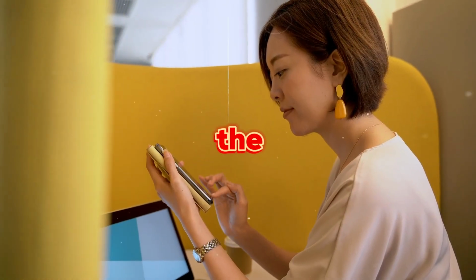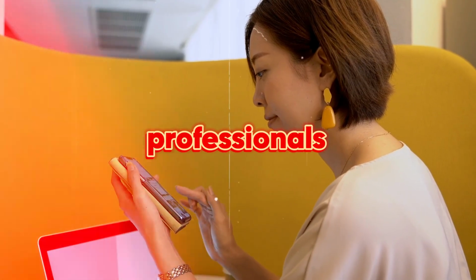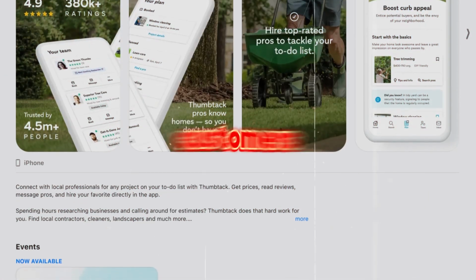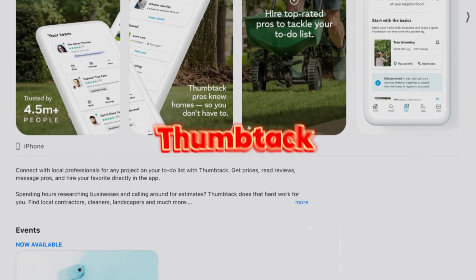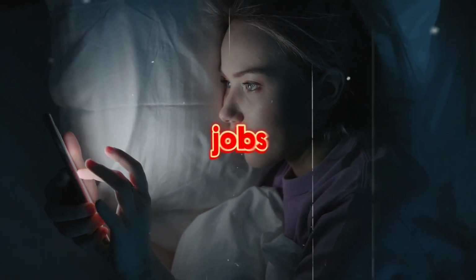At its core, the app functions as a matching platform between customers who have a project and professionals who can complete it. When customers in your area search for help, Thumbtack can show your profile and connect you with those leads, so you're spending less time hunting for work and more time actually doing jobs.